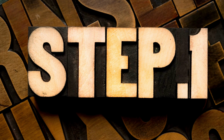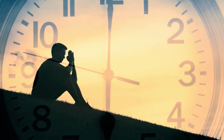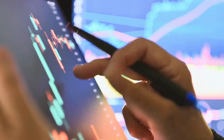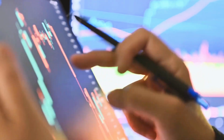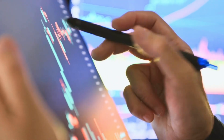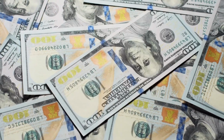So step number one, right? I want you to trade only at the right time. You cannot be trading when you feel like trading. Get up out of your bed and trade at the right time when there is volume in the market and you've got the sessions overlapping so that you're able to get the most volume and make the most profits, right?